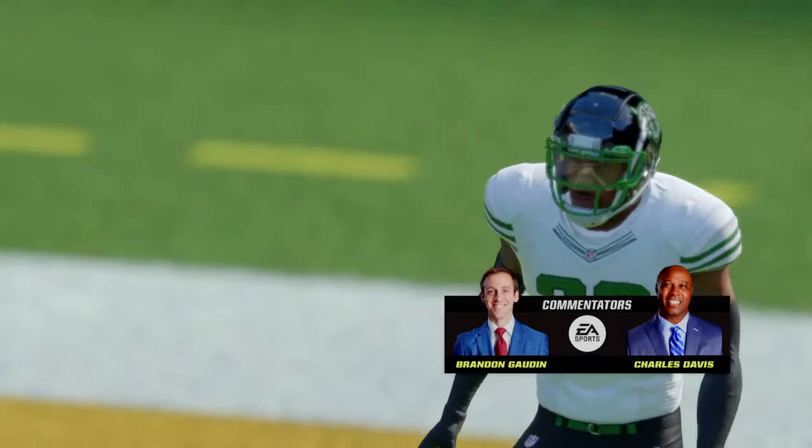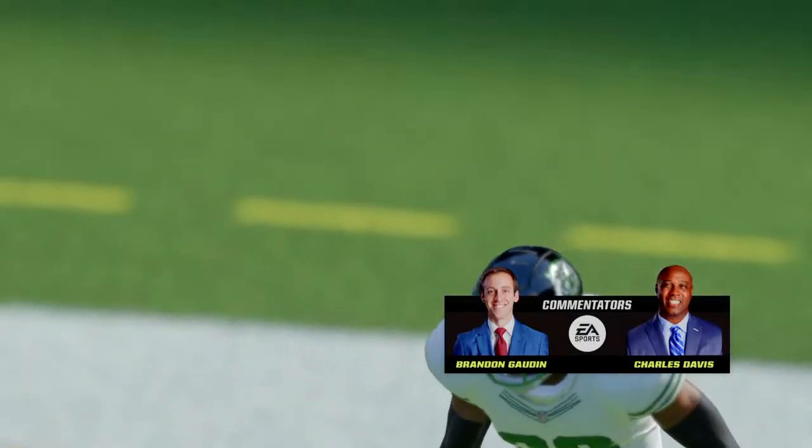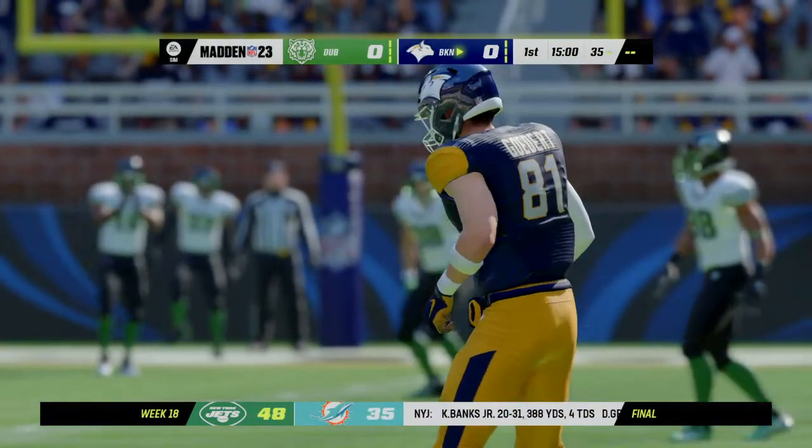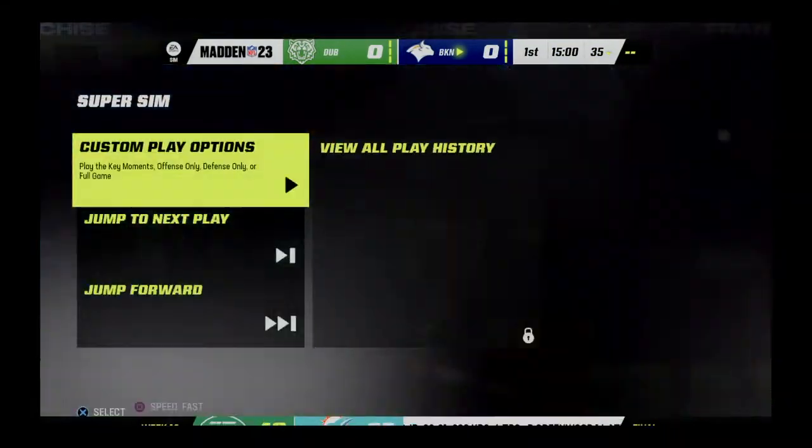Again, everyone, with Charles Davis, I'm Brandon Gaudin. And Charles, we look at this Brooklyn ball club. They were winners last time out, so they'll be looking, Charles, to make it two in a row.